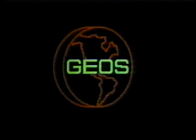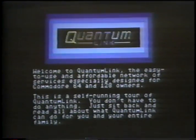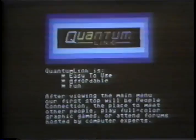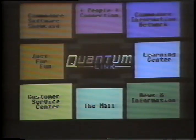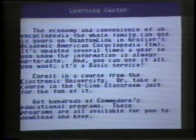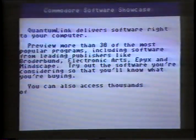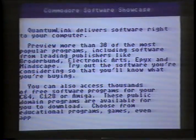GEOS is not the only piece of software that comes packaged with the 64C. Contained on the reverse side of the GEOS disk is a program called Quantum Link, the best graphic telecommunication system available for the 64C that gives the 64C user access to the Quantum Link network. Quantum Link turns the 64 into an electronic information resource with access to such services as the Learning Center, a database of educational information, including the Academic American Encyclopedia, Commodore educational software, the Q-Link Classroom, the Commodore Software Showcase, a service that gives access to public domain software, software previews, and software reviews.